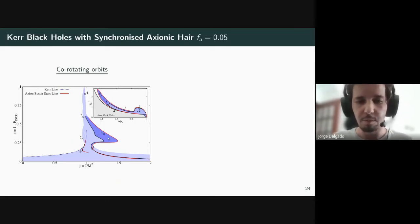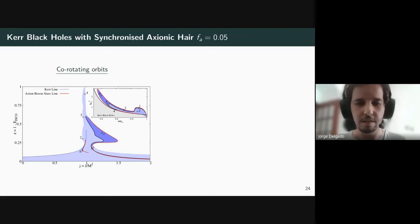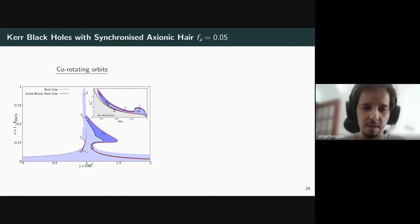Then the dark blue region corresponds to hairy solutions that don't have a Kerr-like structure. So they may have an extra pair of light rings or more regions of unstable timelike circular orbits. So they are what we call non-Kerr solutions. And even in that case, the efficiency does not grow as much as for the Kerr-like structure solutions, but they can have efficiencies larger than the extremal Kerr case, as you can see.